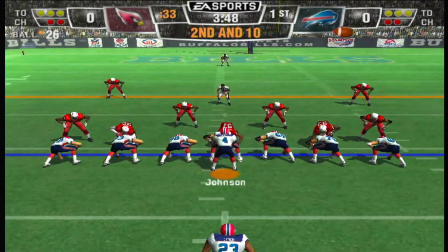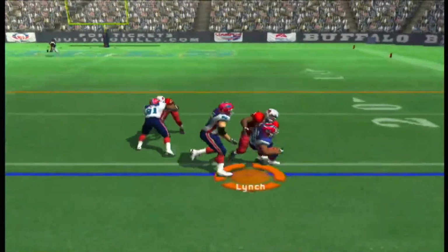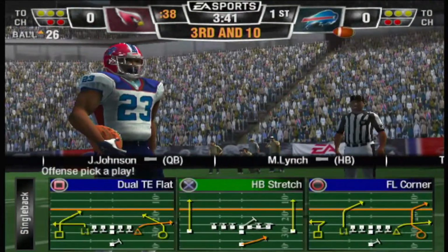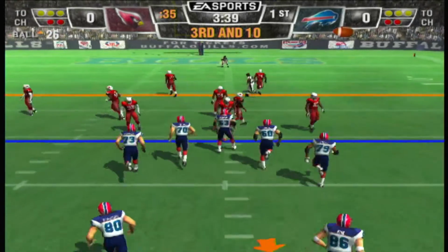Ace backfield this time. Hands it off. Wilson drags him to the ground at the 26-yard line. No gain on that one. Credit, at least he turned his head up the field and tried to make something out of that, but there simply was nowhere to go.